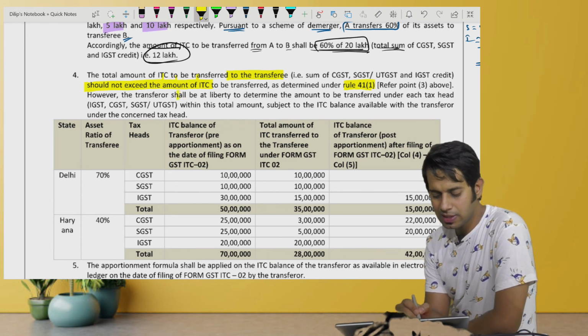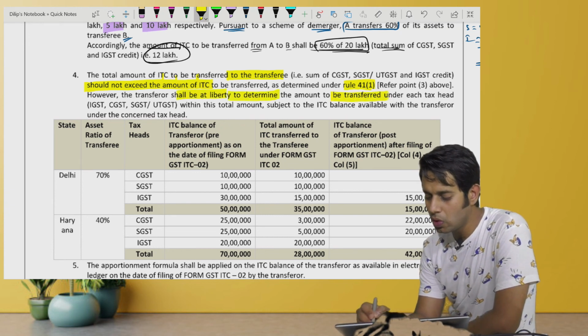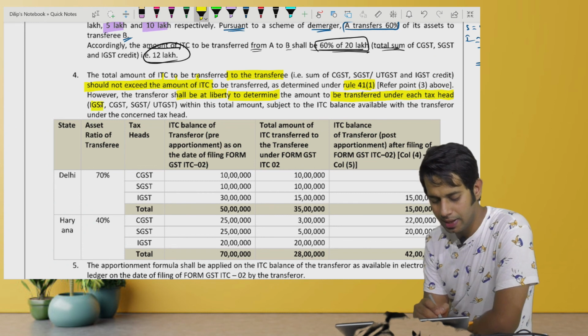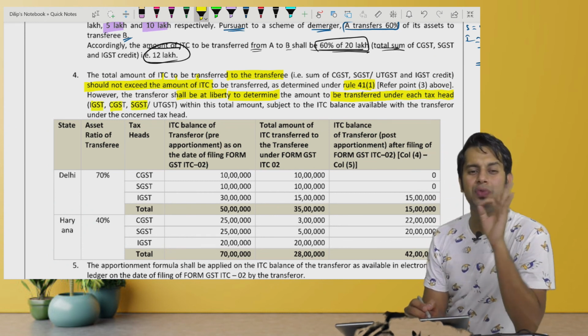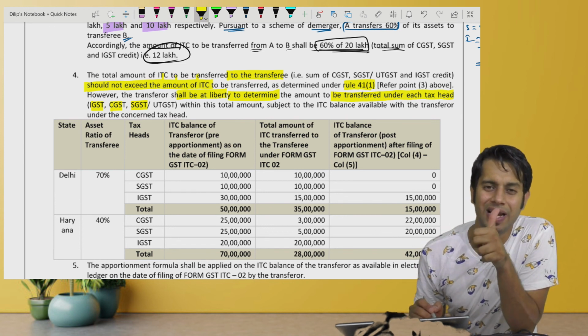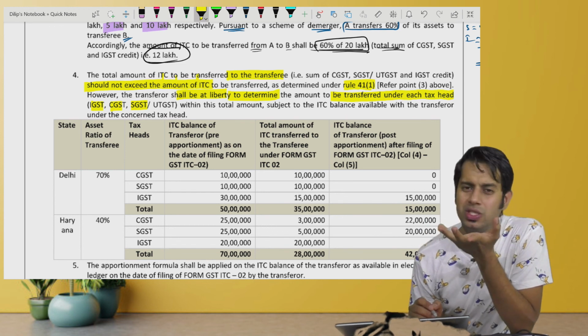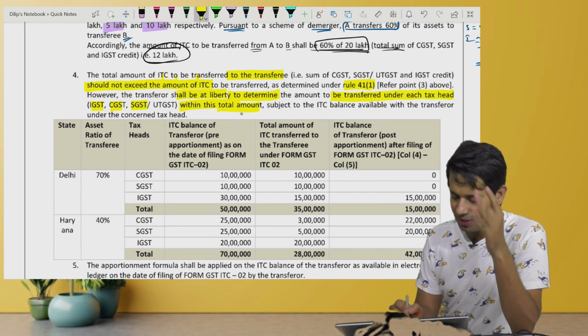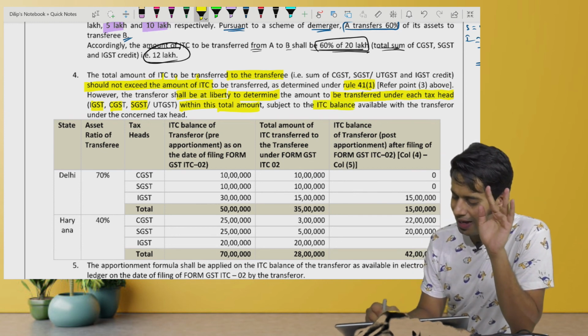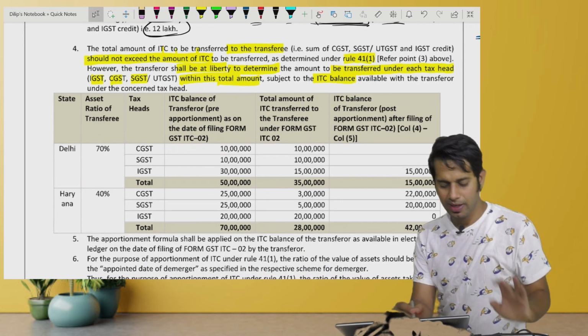However, the transferor shall have the liberty to determine the amount to be transferred under each head, IGST, CGST and SGST. The person who is transferring the business has full liberty to determine what is the IGST, what is the CGST and what is the SGST he wants to transfer within this total, subject to the ITC balance available in the transferor's ledger in that head.